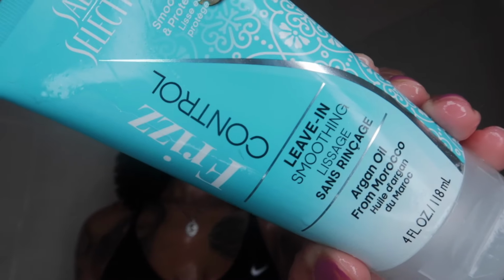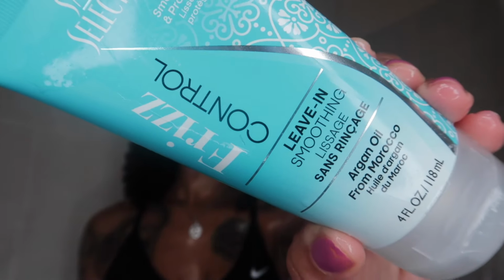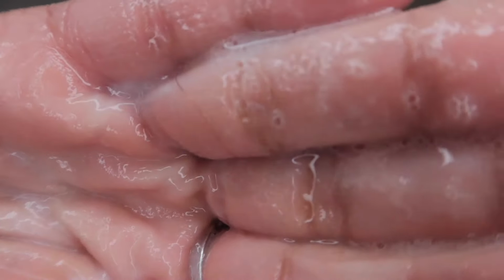Now I'll be using a frizz control leave-in conditioner. This is very creamy and thick. Oh, hold on. Y'all, smell this. Oh my God. It's like a light perfume, kind of like Calvin Klein perfume. But not too strong, and the slip, wow. Stop playing with me. Okay, Salon Selectives, come through.